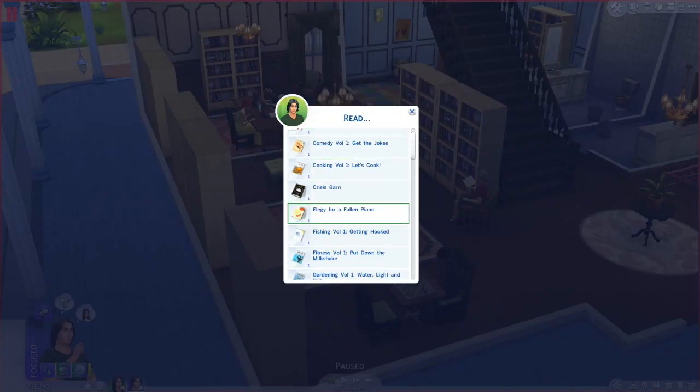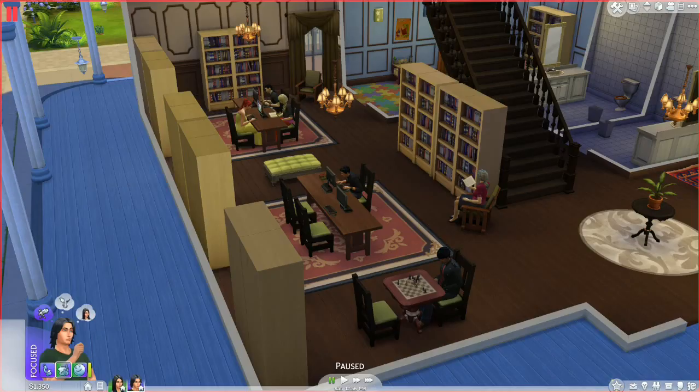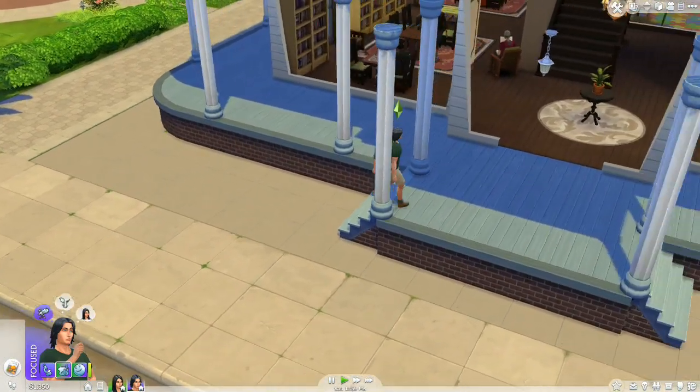Let's see. Elegy for a Fallen Piano. Nonfiction by Sergio Rockman. A challenging piece that requires clean pedaling in order to make this song sound even halfway decent. Otherwise, it will sound like a pile of mush. Oh, so this would be for, like, if you wanted to learn how to play pieces. It will be really interesting to see if we get to write books in the future, because I could see Lily totally writing some books.